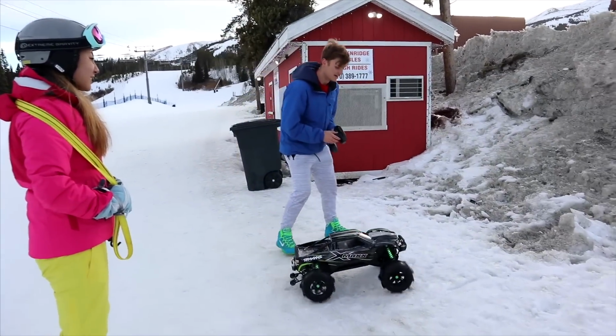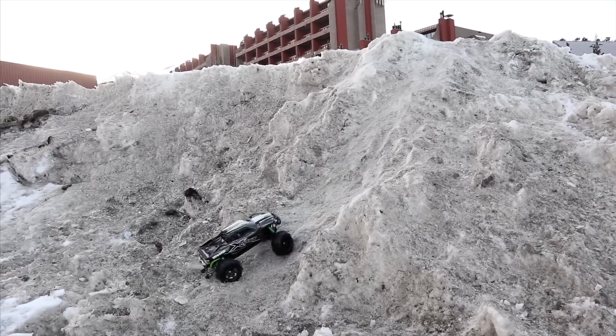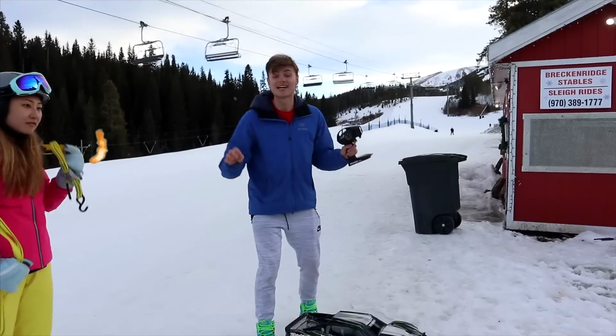3, 2, 1! Here we go! Go! Go right! Keep going! Oh no, it's getting stuck. One last time, even more speed.